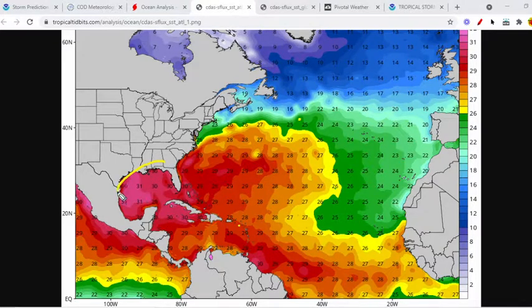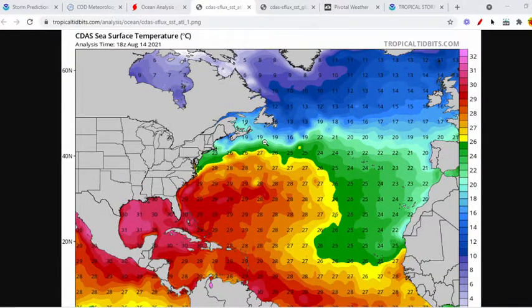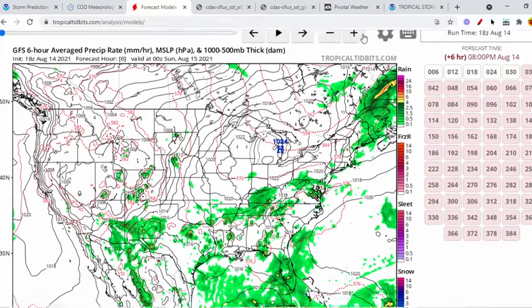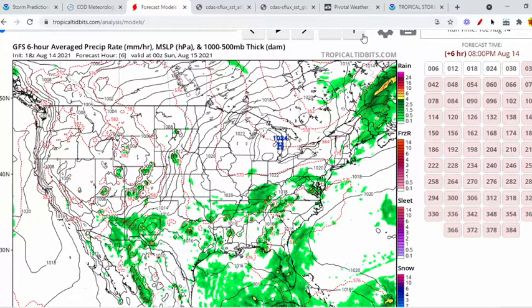But look at the Gulf. The Gulf is burning, 30, 31 degrees Celsius. That's definitely very warm. That's just going to be fuel for this once it goes into the Gulf, and that kind of worries me. I hope not, but I do think we have a good chance that if this goes into the Gulf, we could see some intensification. But there are other factors that are going to play into this, of course.